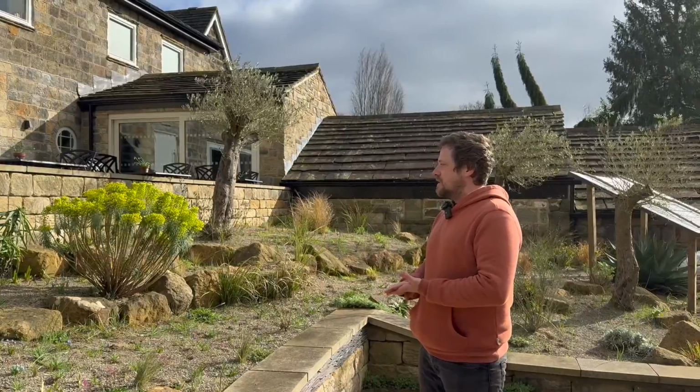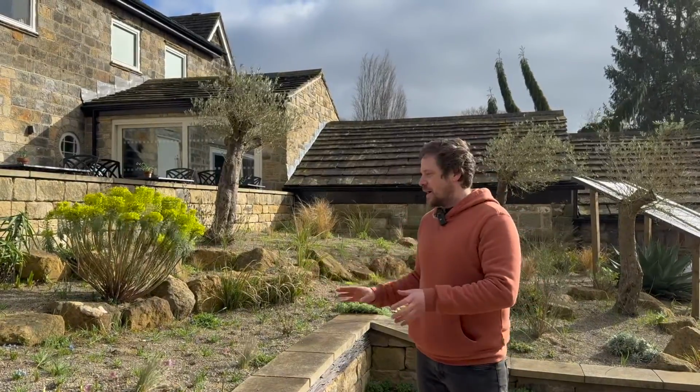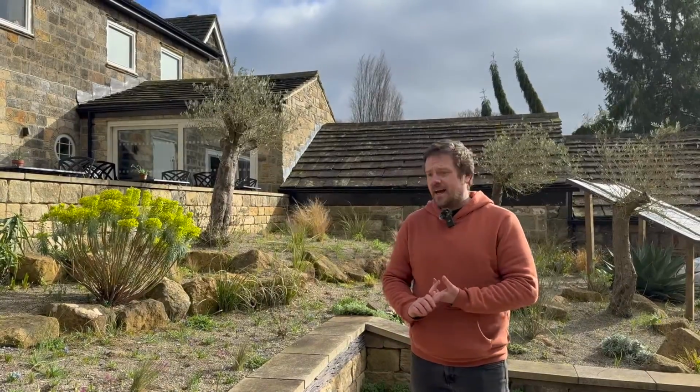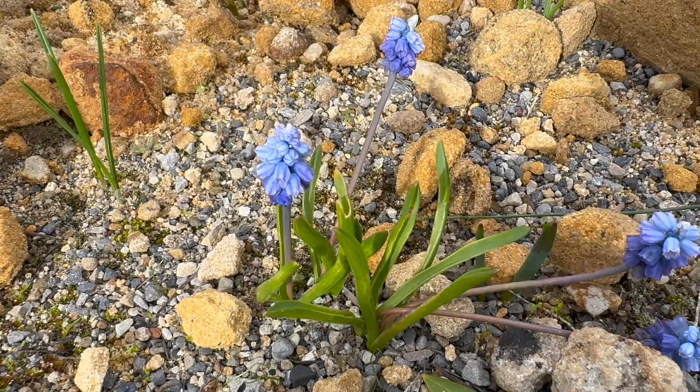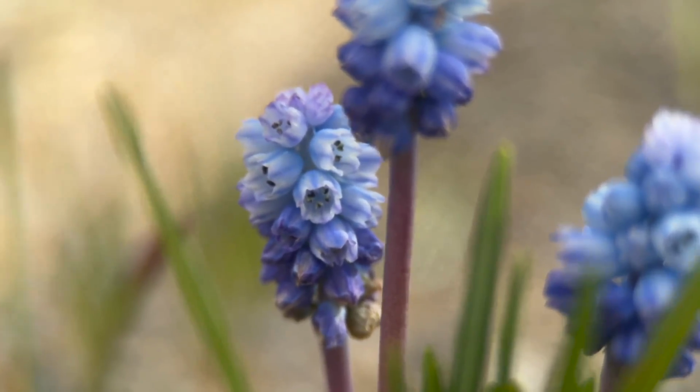All plants that like that sharp drainage and full sun we're going to try and experiment with in here. So there's lots of South African plants and interesting bulbs. This one is Muscari azureum, and it's one of my favourite bulbs in here, and it's been really successful.